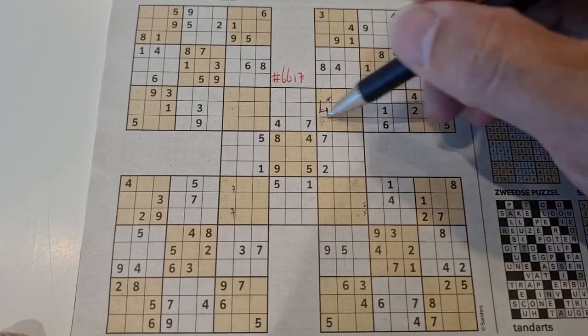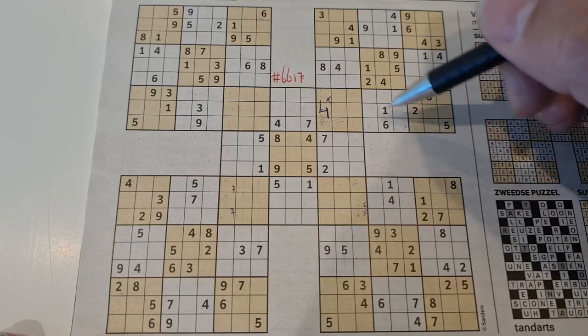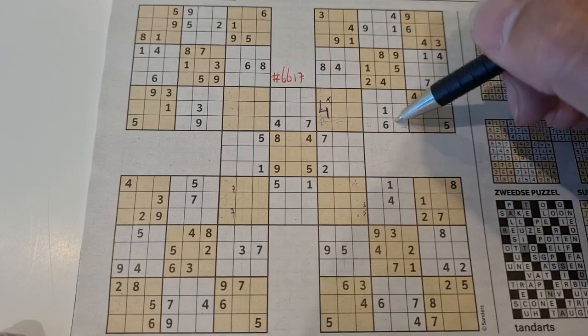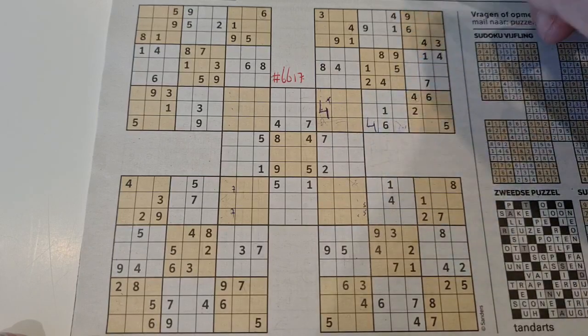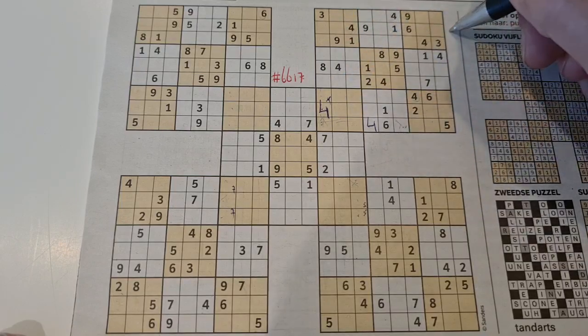Right, 4 in this row, 4 in the second row. So in the row below, the last row, the only 2 places left for the 4 should be here or there. We see our 4 in this column, no 4 there, so it should be there. We have all the 4s here.